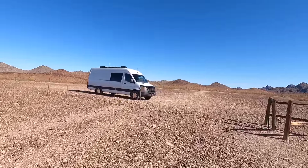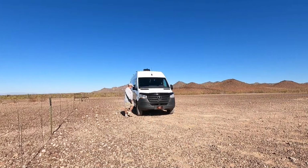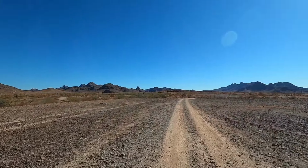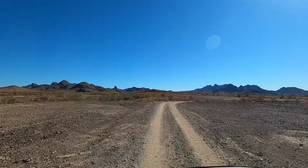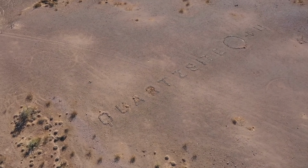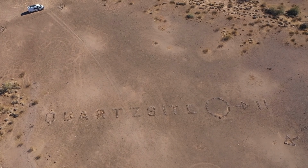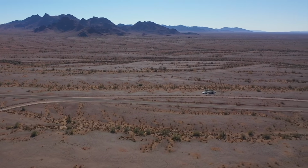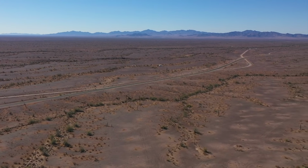We're only like a quarter mile off Plomosa Road. But if you get a chance and you're out here camping along Plomosa Road and think, I have nothing to do, come check out the Quartzsite rock sign. It's even on Google Maps. There's a marker for it. Think of all the pilots that saw this when they were training. Isn't that something? There's Plomosa Road and back towards Quartzsite.